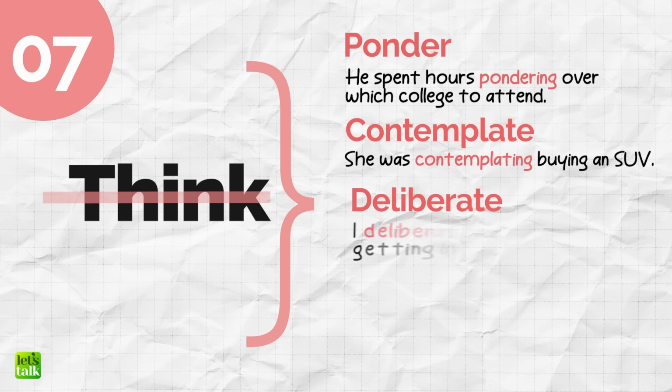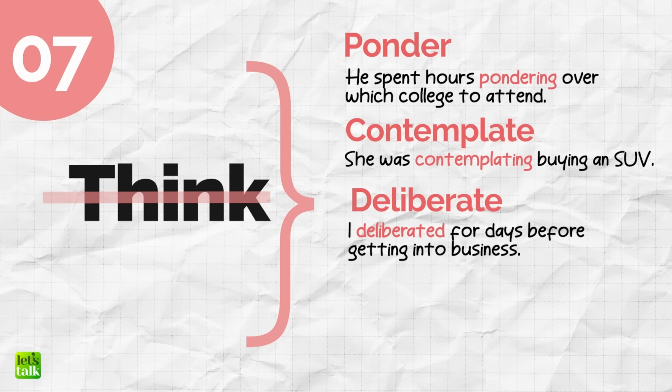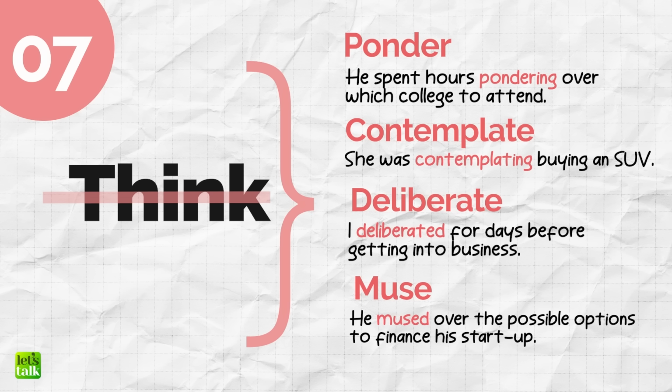Deliberate. I deliberated for days before getting into business. Muse. He mused over the possible options to finance his startup. Did you know any of these words earlier? Let me know in the comments.